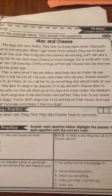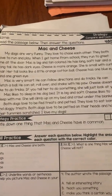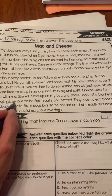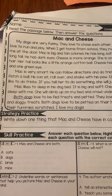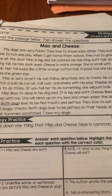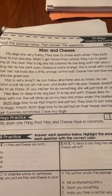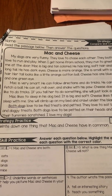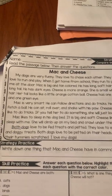I'm looking for a key word in the text that will help me. And I see here the word both. This paragraph here talks about what both dogs love to do. It says both dogs love to be fed treats and petted. They love to eat bones and doggy treats. Both dogs love to be petted on their heads and have their tummy scratched. So those are a few of the things that the dogs have in common.